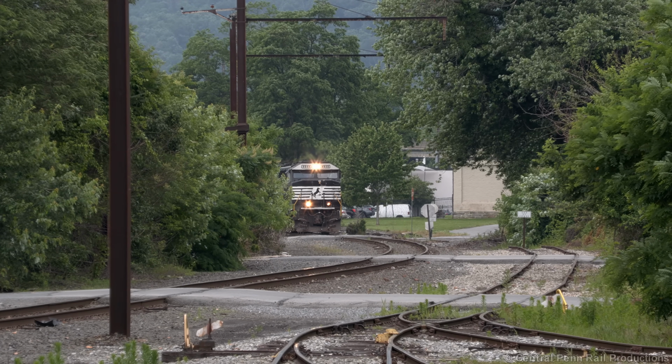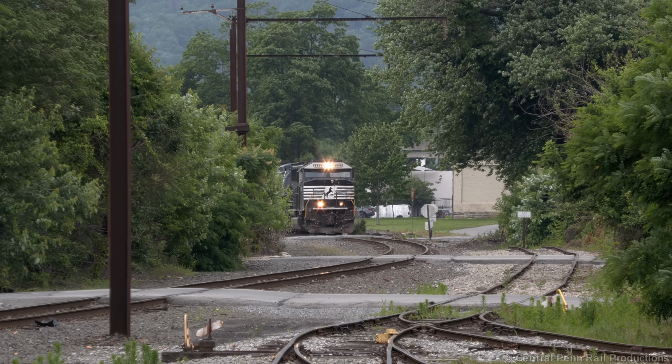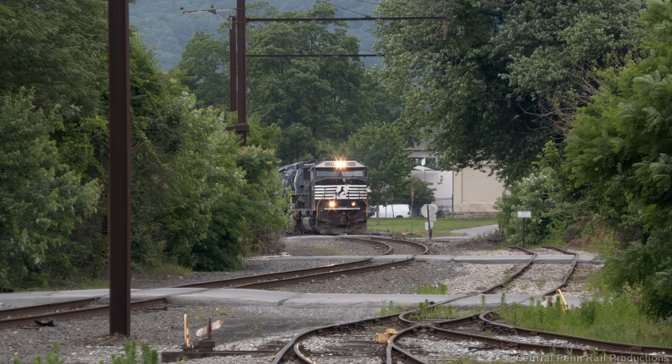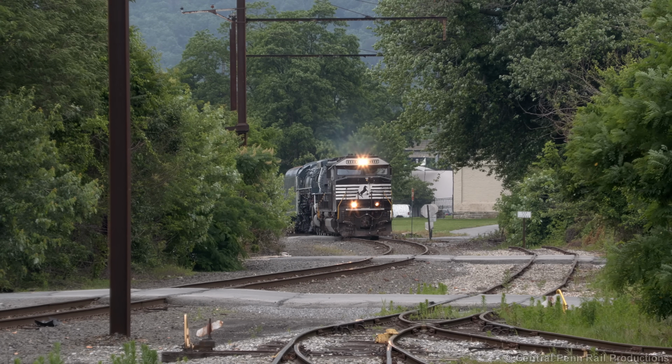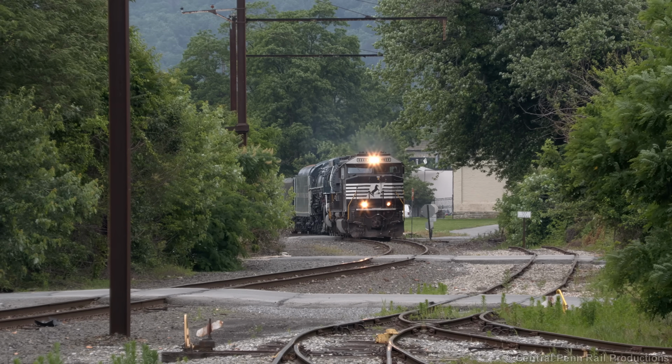I race ahead just a few blocks up from Cola Tower, where the secondary passes the Columbia and Reading Railway, a short line named after the Reading Railroad branch between the namesake towns, which joined the Pennsylvania Railroad here off from the right.